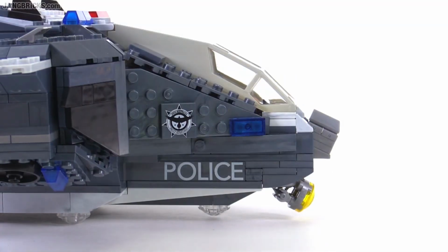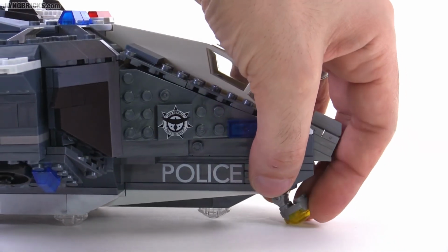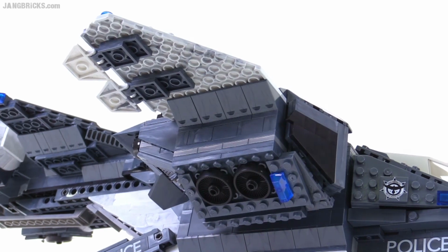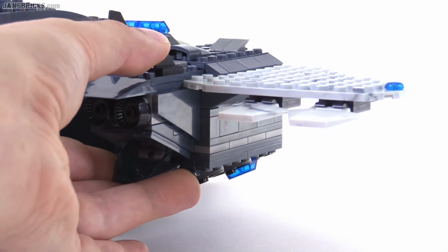In place of the chin gun, there's a moving searchlight here, which can turn side to side and also up and down. The wings feature prominent lift fan elements on the bottom, and around the back you see exhausts. You can move this duct right here.